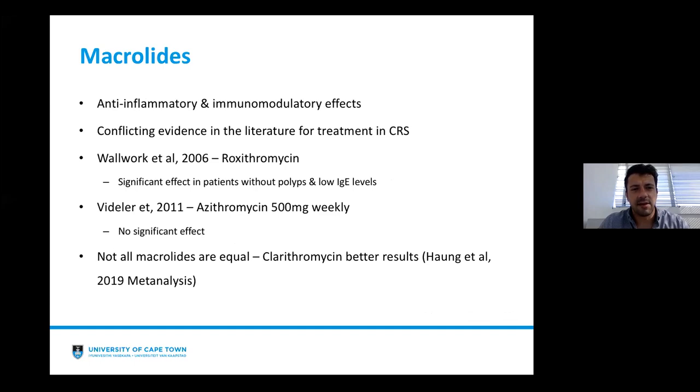However, in chronic rhinosinusitis, there's conflicting evidence in the literature. In 2006, Warwick looked at roxithromycin, and they had a significant effect in patients without polyps and with low IgE levels. However, in 2011, a study with azithromycin 500 milligrams once a week had no significant effect. We also know from a meta-analysis by Hung et al. that not all macrolides are equal, and that clarithromycin seems to be better than azithromycin.